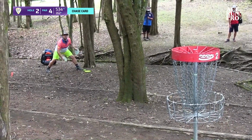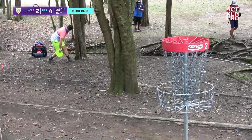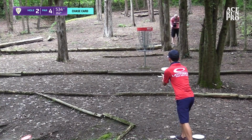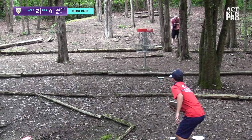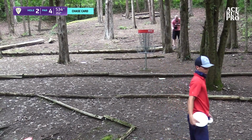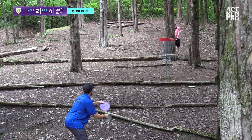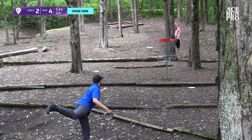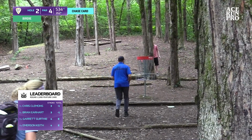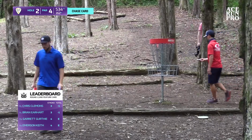He's got to get this three after that amazing second shot. Oh, no. Just off the pin. Yeah, that roller was ridiculous. I was standing right behind him, and I was blown away watching that. There you go. Couple of lefties snagging their nice, easy birdie on hole number 2.